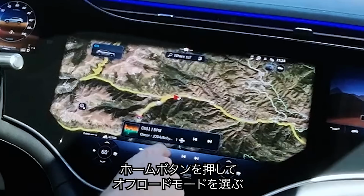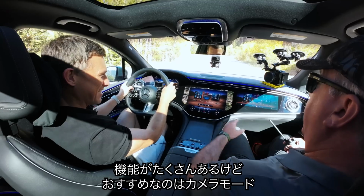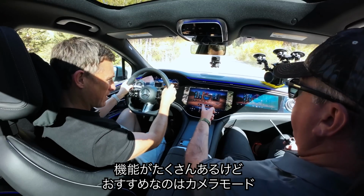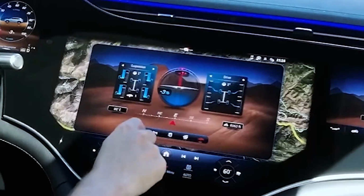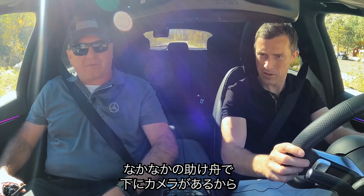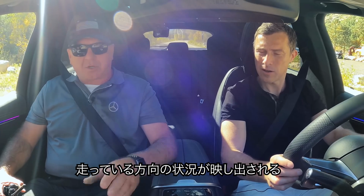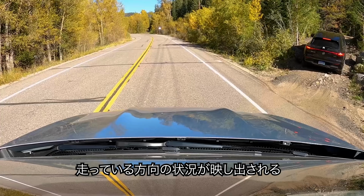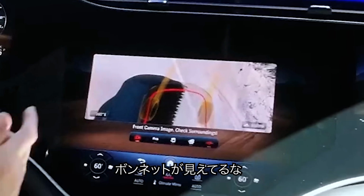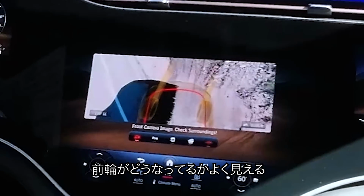So if you hit the home button and you would select the off-road mode, there we go. That gives you that functionality. I would actually recommend to go straight into the camera mode here, yeah, which gets us to the transparent hood. So we see from the camera that is located right underneath the star. We get the picture of where we're going, following our guys in front of us. Okay, so I can see under my bonnet now. You do see exactly what's happening in front of your wheels.